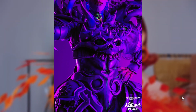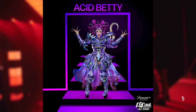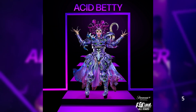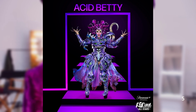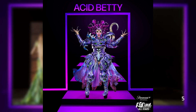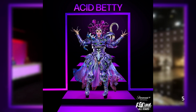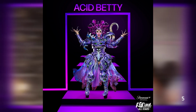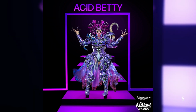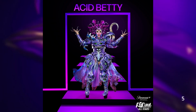All the structure of the dress, suit, armor is well made. Nice silhouette. Everything has the right details, the contrast between the shadows and the light in the armor. Her makeup is perfection. The wig is really good. This is just a piece of art. And yeah, Acid Betty is one of my bias in season 8. And I'm really happy to see her here. I love her. Again, a beautiful work. I love you, Acid Betty. I love you. And beautiful.